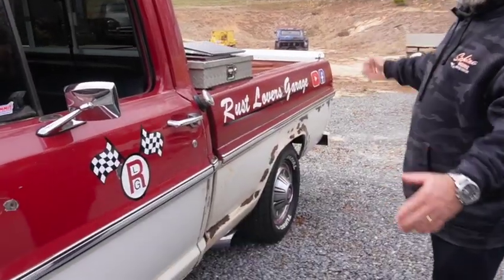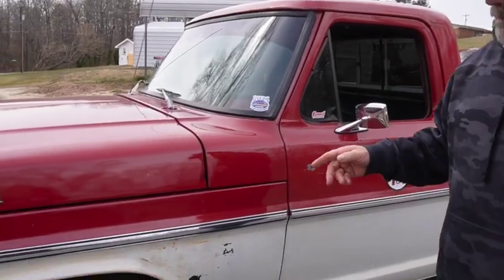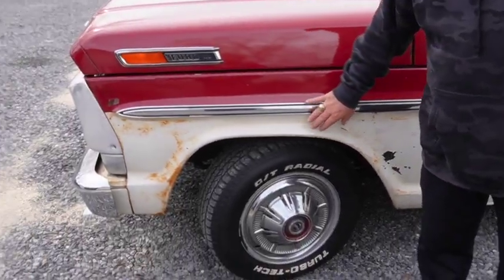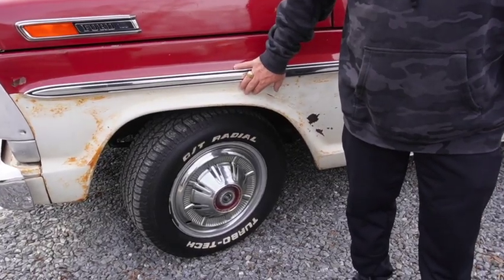Again, it's a 69. It's got its battle scars. Some of the modifications that I have done in the front end here, I've put a set of progressive rate springs from a 1992 Ford Explorer. I've cut one coil out of those. I cannot take credit for that. Craig with F100 World did this to his, I think it's a 72 that he's got. But anyway, he showed everyone how to do that, so I shamelessly copied it, and it worked very well.